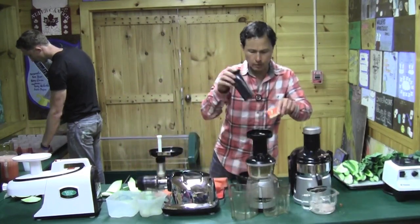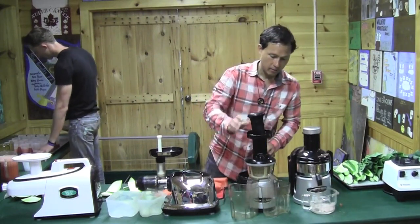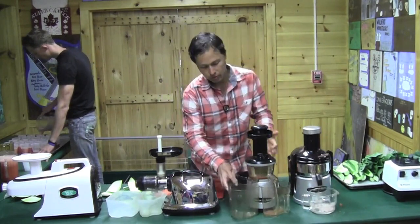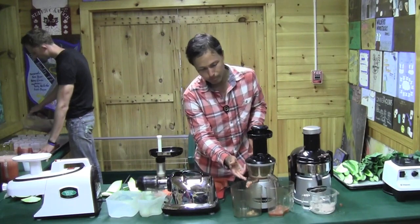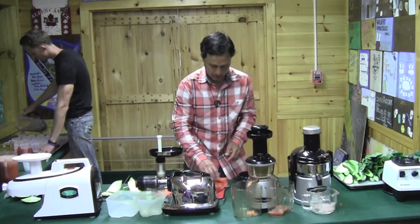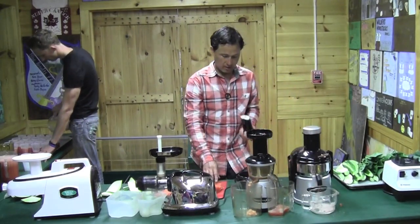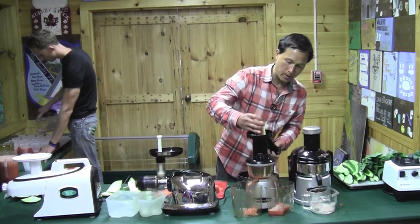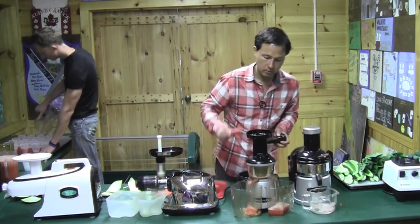So now we're going to go ahead and just put this guy in. This guy you could barely hear running, right? It just runs nice and easily. It just gently and quietly literally squeezes out the juice. The pulp comes out this side, and the juice runs out that side. And look at how clear that juice is. It's not oxidated, not oxygenated. You're getting all the full levels of lycopene and all the vitamins that are supposed to be in the juice. It's in there.